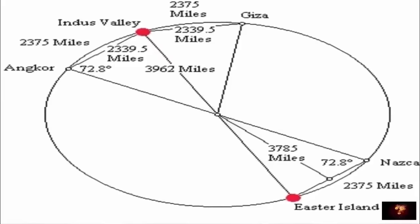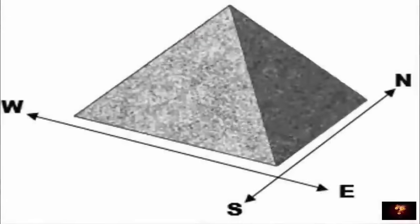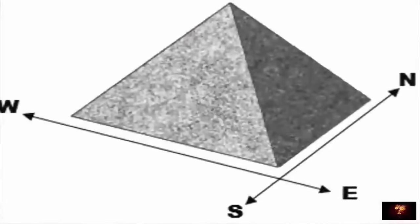The Great Pyramid's faces are aligned with the four cardinal directions almost perfectly. In fact, they are less than 0.2 of a degree off perfect alignment. More and more evidence is also surfacing in regards to the suspected use of power tools.